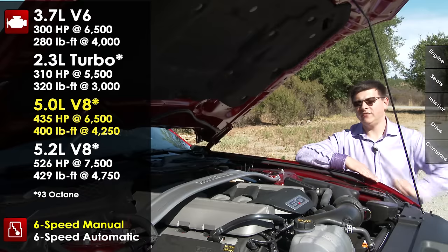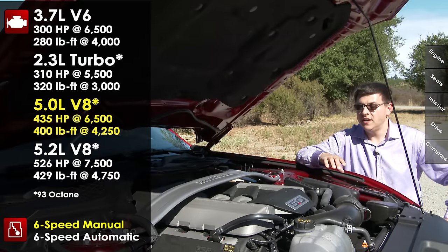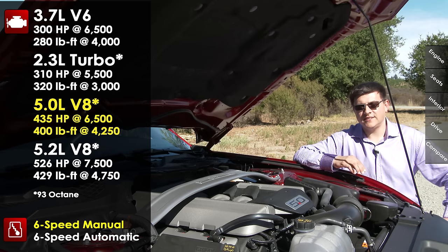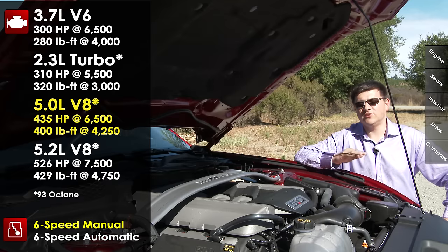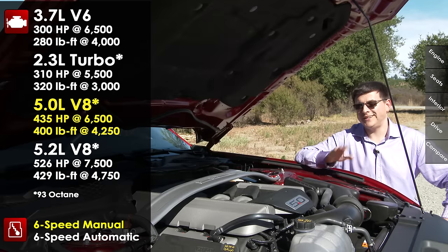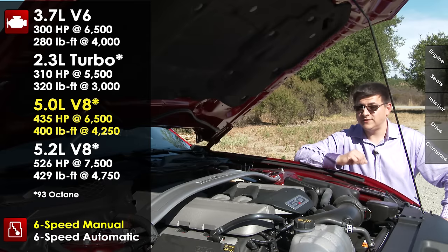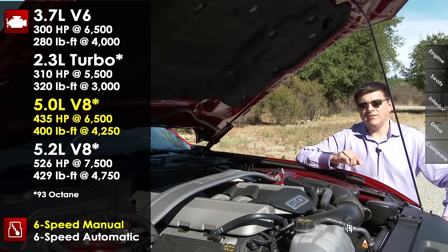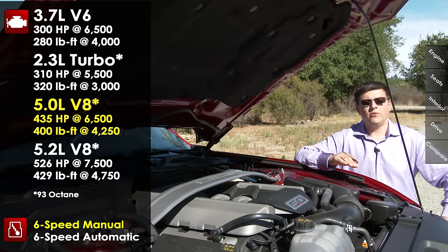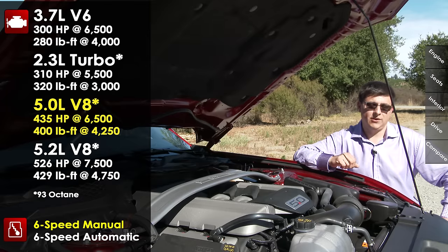Under this hood, there are three different engines for 2015, and 2016 brings a fourth engine. Things start out with a 3.7-liter V6 engine producing 300 horsepower and 280 pound-feet of torque. You then option up into a 2.3-liter turbocharged four-cylinder engine that produces 310 horsepower and a whopping 320 pound-feet of torque. It is faster than that 3.7-liter V6. The GT model uses this 5-liter V8 engine producing 435 horsepower and 400 pound-feet of torque, and this thing redlines way up there in the RPM band.